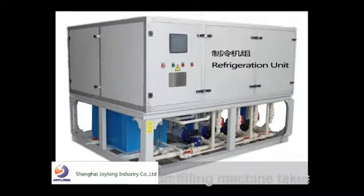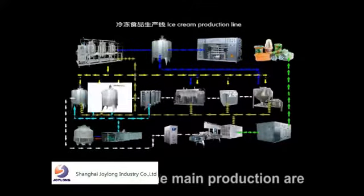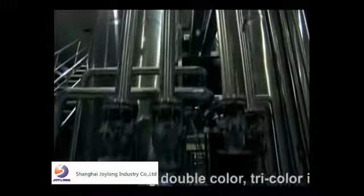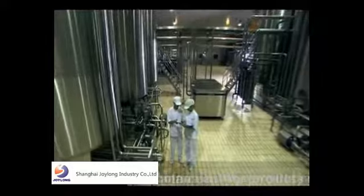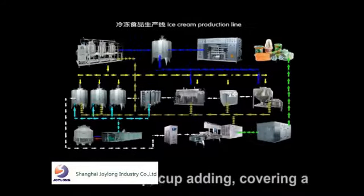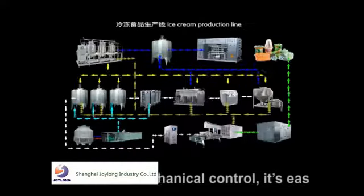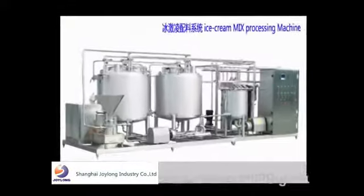Our colorful ice cream filling machine takes intermittent linear action and multi-head simultaneous filling. The main products are ice cream cones, round cups of ice cream, and a variety of drawing garland and turning garland ice cream. It can fill double color, tricolor ice cream, ice cream slurry, and ice cream with chocolate. It can also fill plain color products. The equipment has the functions of automatic cup drop, cup adding, covering and capping, hot sealing conveyor, etc. It adopts PLC, interface touch operation and complex mechanical control. It is easy to adjust the speed and reliable in operation. It's the best choice for ice cream filling.